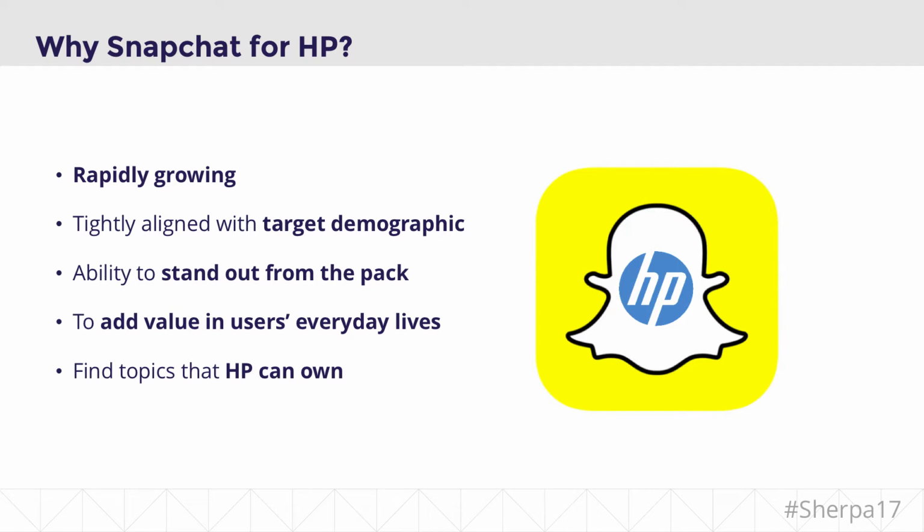We looked at our competitors, what they were doing, what they weren't doing. We really saw a huge opportunity for a tech brand to do something in this space. We didn't see any other brands. And then what were we going to do on Snapchat? So we had to define our voice, what could we own, what topics could we talk about, what was our purpose going to be? We're going to entertain, we're going to educate. So we really had to think through all those things before we jumped in.